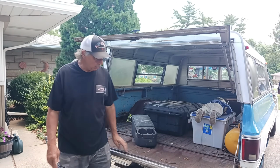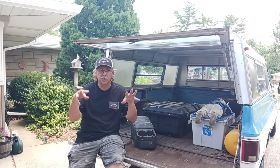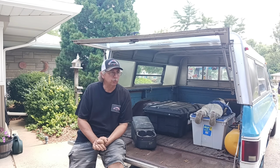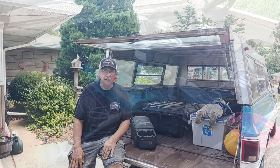So anyway, that's going to about do it for right now. We're going to let that valve cover gasket dry on there, and then we'll get it put on the truck and move on to the next thing.